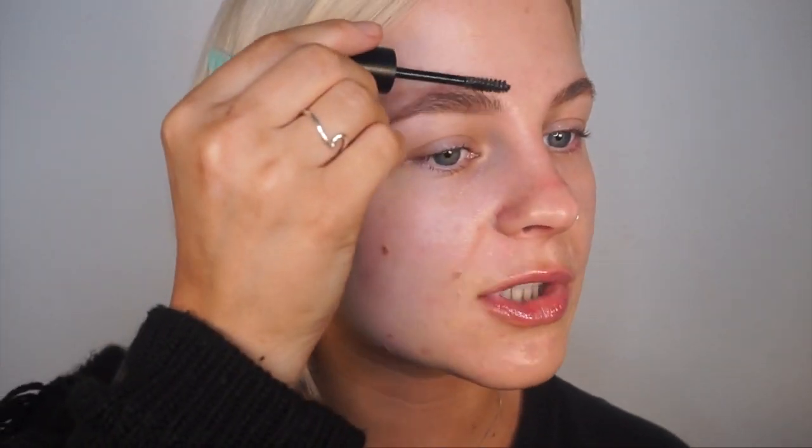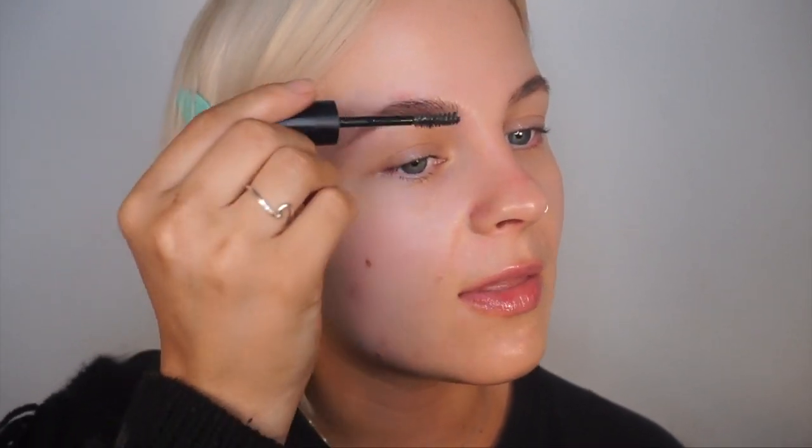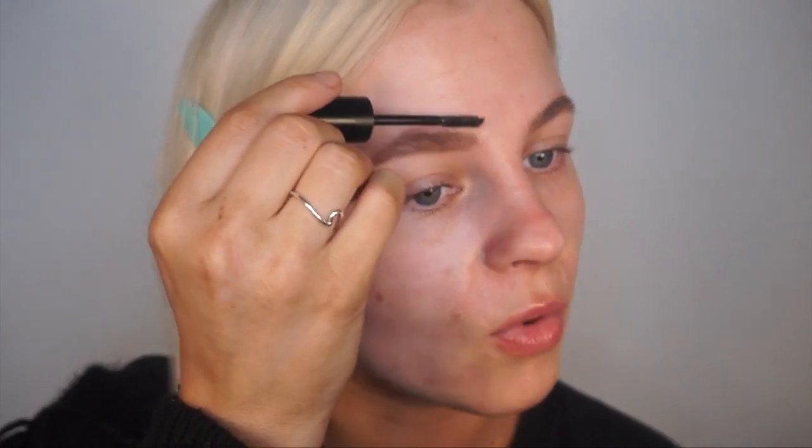And lastly, no matter what kind of brow I do, I will always go in with my brow gel. So this is the clear or translucent brow gel by Morphe, and I absolutely love brow gel. I only really tend to use a clear one just because I don't want to alter the colour of my brows. If your brow hairs are super, super blonde, then a coloured one would work really well, because you can put that on first and it will just instantly make you look like you have more hair.